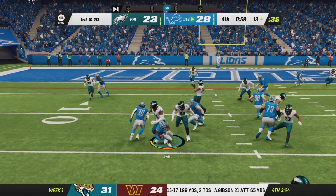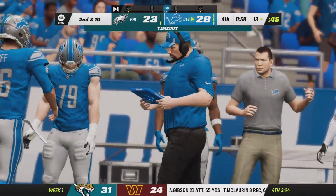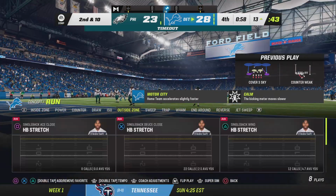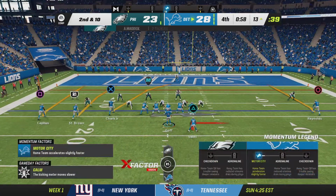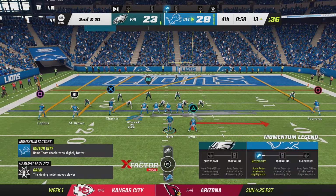On 1st and 10, it's Swift, and he is swallowed up right at the line of scrimmage. Now a second timeout is called for by the defense as they get it with under a minute to go now in the football game.